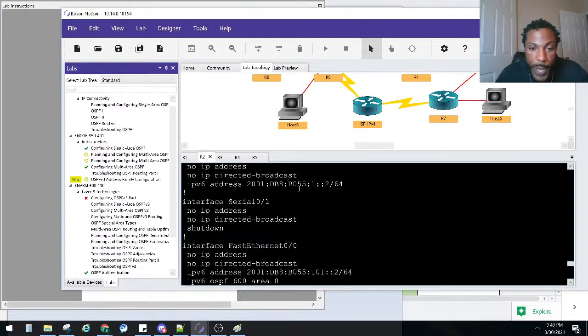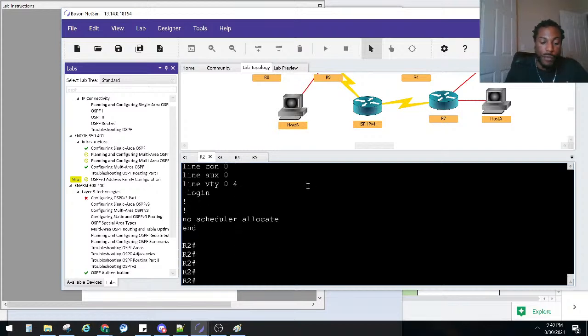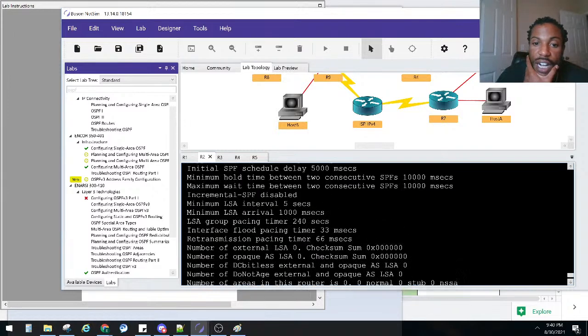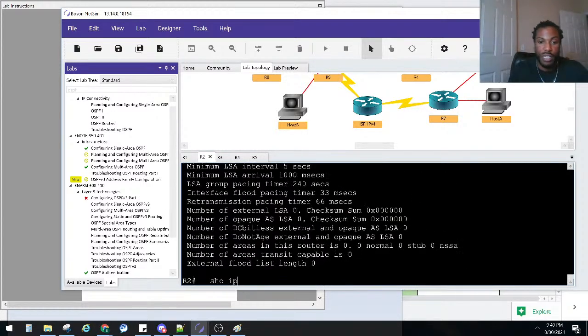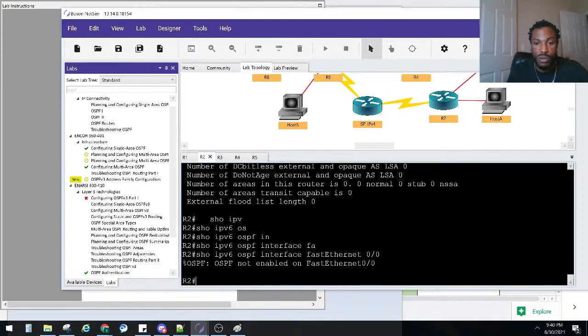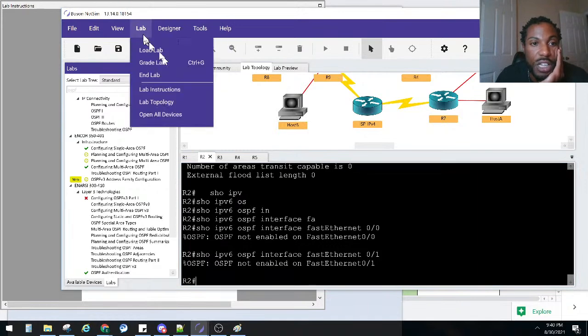I thought I seen something else that they wanted to show. Show IPv6 OSPF. Let's see, show IPv6 OSPF interface FA00. Not enabled. 01. Not enabled. Whatever. I probably screwed it all up.